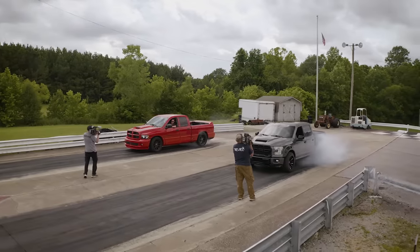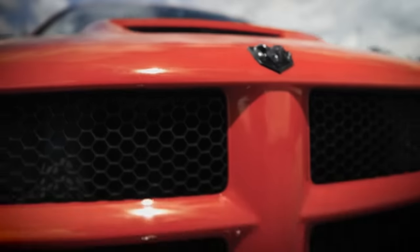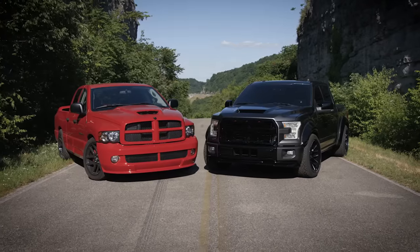The time is here, and we're going to lay it all on the line. We got Mark and Tommy to judge which one will win our Muscle Trucks Build Off. Here we go.